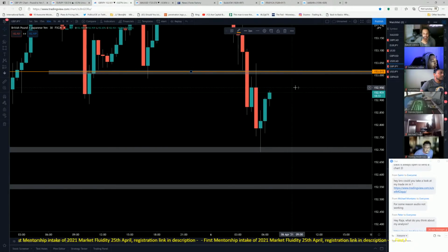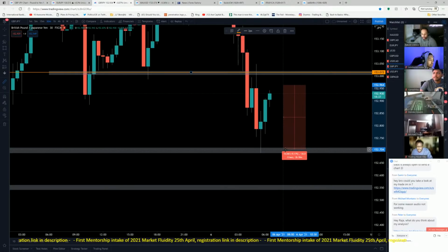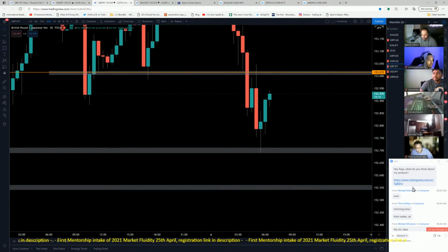Kind of want to see a resistance formed for price to continue down, because the more it retraces, the higher the probability you get, since this is a strong area here. Also a strong psychological number, 152.00. So this range becomes even nicer now, 24, 26 pips. Pretty good. We'll see what happens.